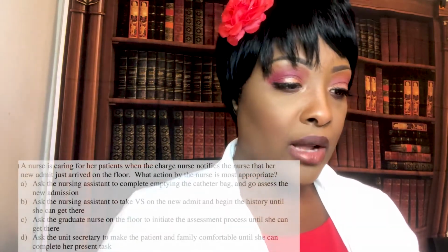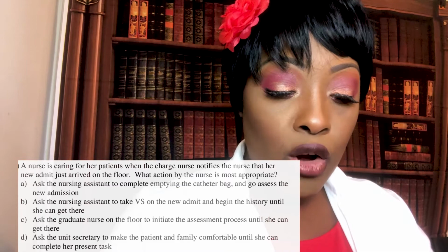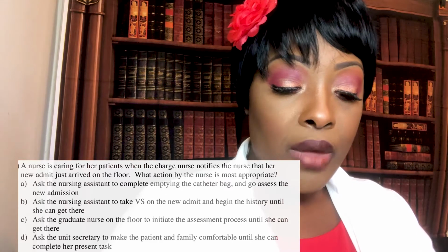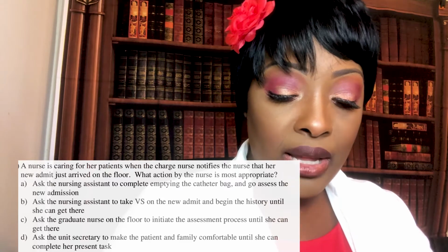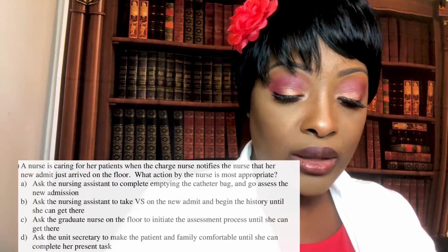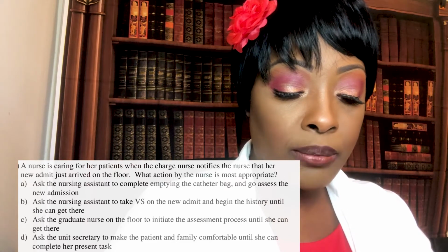Okay, next question. A nurse is caring for her patients when the charge nurse notifies the nurse that her new admit just arrived on the floor. What action by the nurse is most appropriate? A, ask the nurse assistant to complete emptying the catheter bag and go assess the new admission. B, ask the nurse assistant to take vital signs on the new admit and begin history until she can get there. C, ask the graduate nurse on the floor to initiate the assessment process until she can get there. D, ask the unit secretary to make the patient and family comfortable until she can complete her present task.